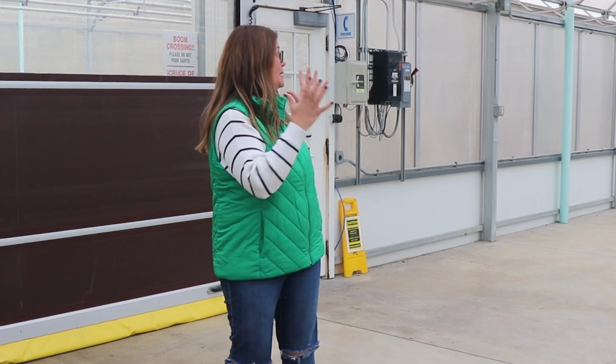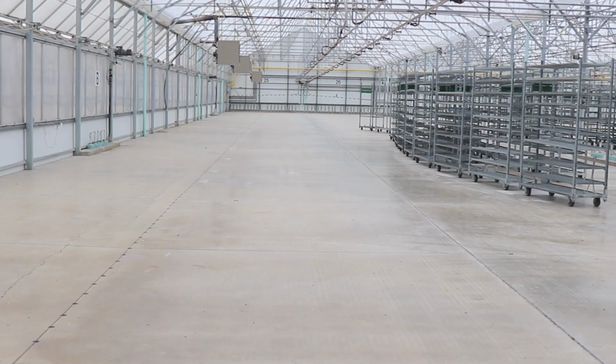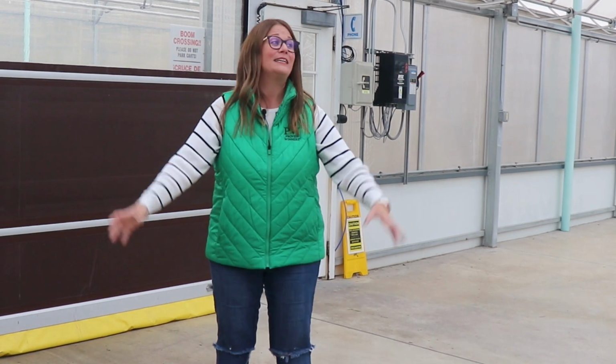For our first plant, I am super excited to show you, but I wanted you to get the full experience. So I'm just out here in this boring space right now, but it's because for the last month, every time I walk through this area, it just makes me so happy because the flowers are so perfect. So I need you to get the full experience of our first plant of the day.